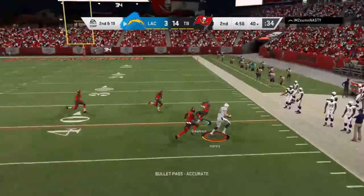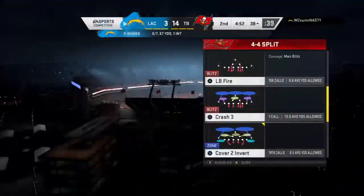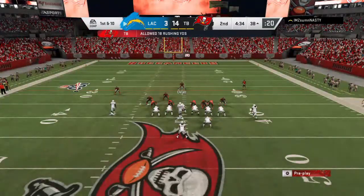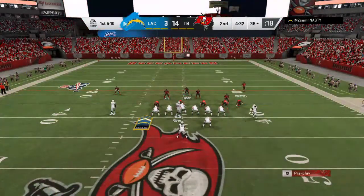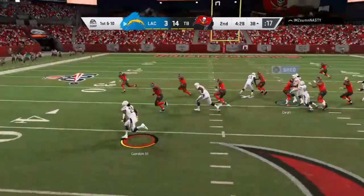Throwing on 2nd and long. Rivers, Hunter Henry brings it in. And able to rip off a big chunk of yardage before being dropped inside the 40. 22 yards there, a first down. Now Gordon on first down.